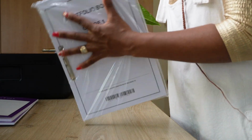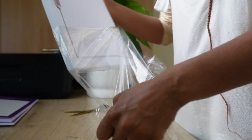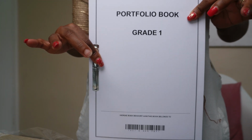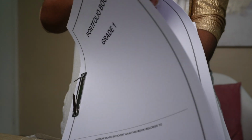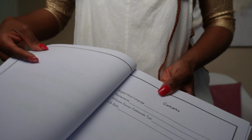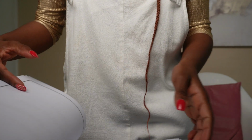The portfolio book contains all the assessments for all 4 subjects. So the nice part is that once I file it, then I know towards the end of the term, when we start doing assessments, I'm going to pull out the assessment for each subject from the portfolio. I don't need to print anything, and just give it to my daughter to do, and then I'm going to file it back. So this is what's going to make up the portfolio.